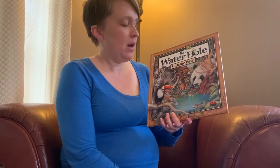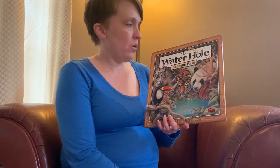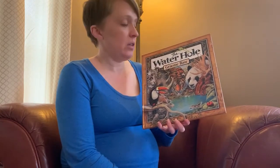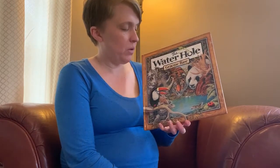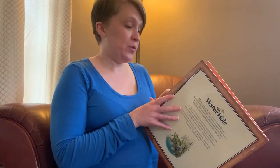The book I chose today is written and illustrated by a person that adds a lot of detail to their pictures. The title of this story is The Water Hole, and the author and illustrator is Graham Base. And I see on the cover of this book, there's a lot of animals. And you might be familiar with his other book, Animalia, that also has a lot of animals in it. But this one's a little different. So we will read it together.